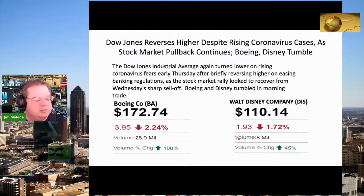Now, I want to show you two stocks that are in the Dow that are doing horribly. This is why I don't typically trade Dow stocks. According to this headline, the Dow Jones reverses higher. Well, the Dow Jones went up, but these other ones went down.